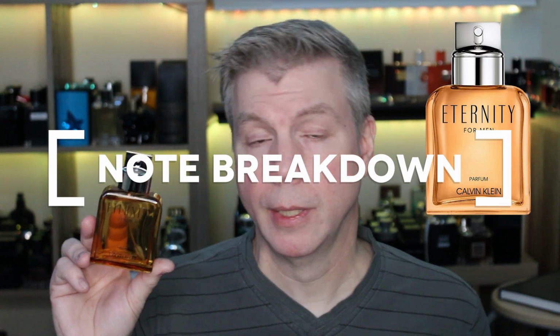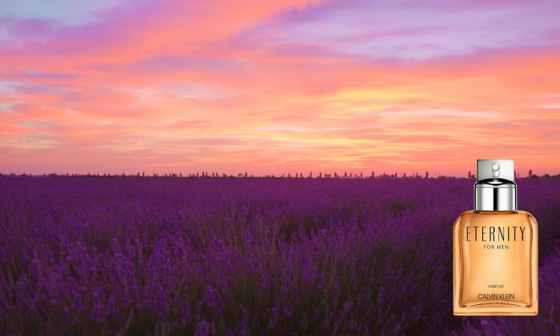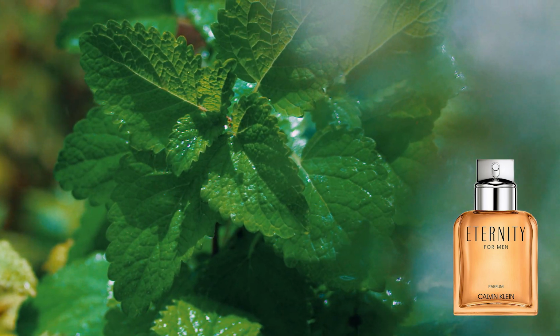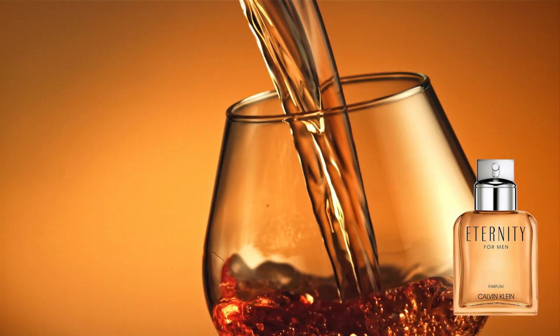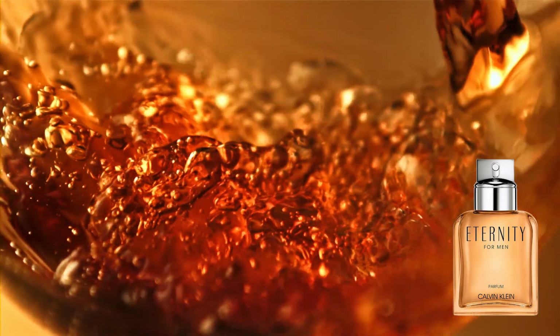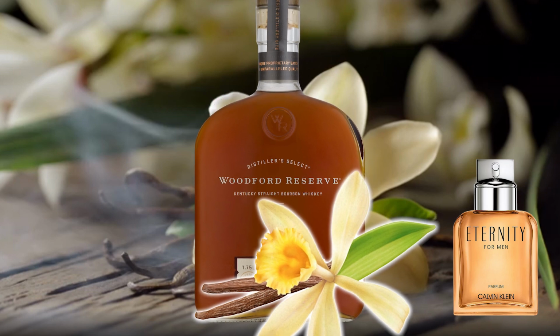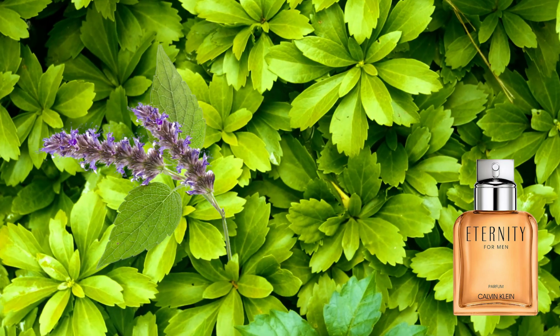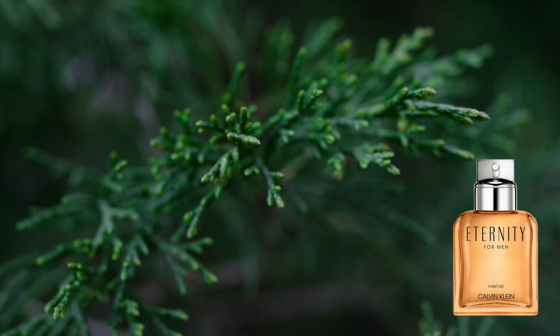So the DNA is very different in terms of the notes. So before I do a smell test and give you guys my first impressions there, what are the notes that make up Eternity Parfum? Eternity Parfum features top notes of lavender and mint, with heart notes of rum and bourbon vanilla absolute, resting on a base of patchouli and cedar wood.